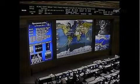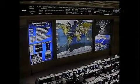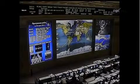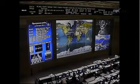Sasha, we need your range and rate reports because the picture is frozen again. Range 0.1, rate 0.2. I guess up about 20 meters, based on the squares, 0.1. And the rate is 0.1. Copy.